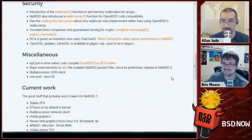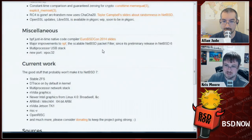Yeah. Also, it looks like their firewall's gotten a little bit of improvements since the initial debut of NPF in 6.0. Looks like they've done some changes to that. Yes, and they also have a just-in-time native code compiler for BPF, so that you can use the Berkeley Packet Filter format for rules. And they also link to their EuroBSDCon presentation on that. And their USB stack is now multiprocessor, so you can use more of your CPU to support your USB stuff.